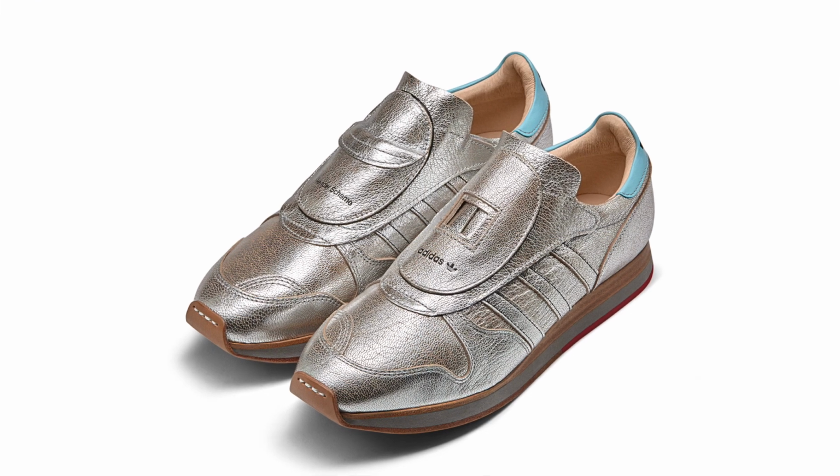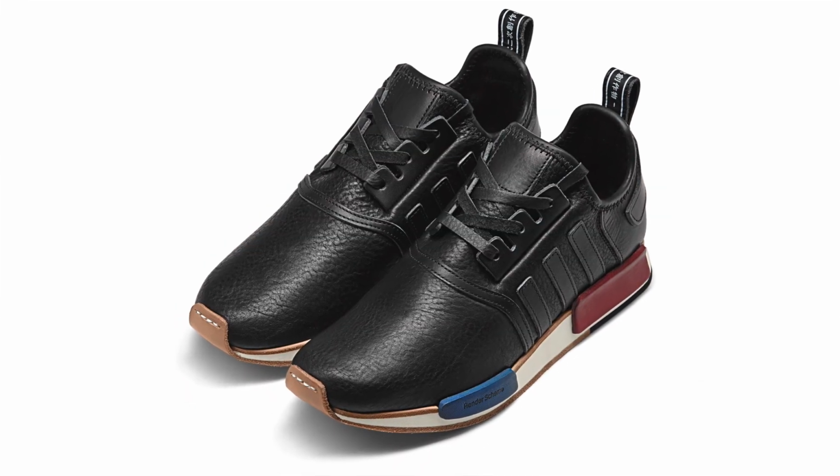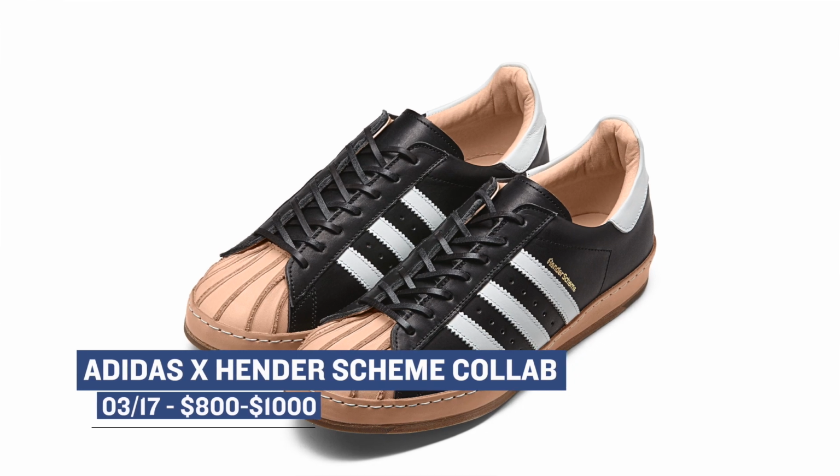I'll be honest, the collection does look good, but does it look $900 to $1,000 good? Well, that's totally up to you. You can grab those on Saturday.